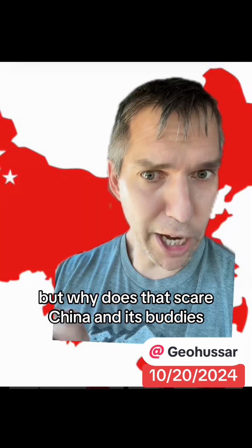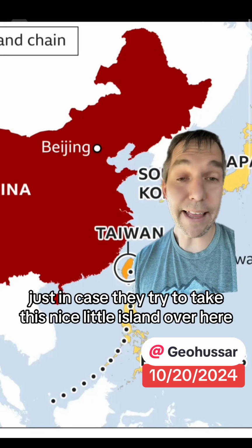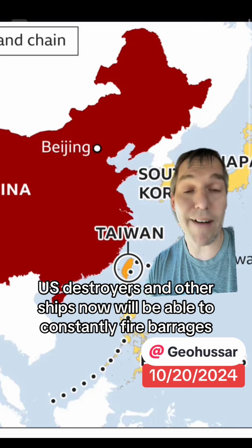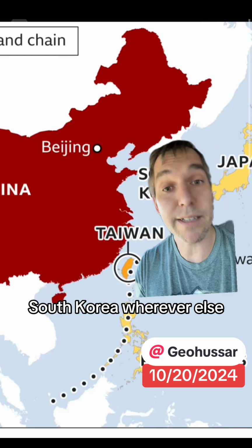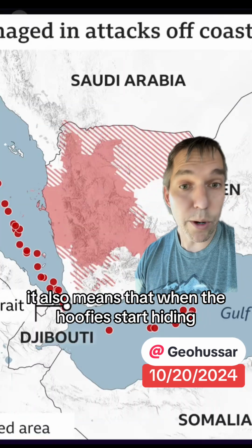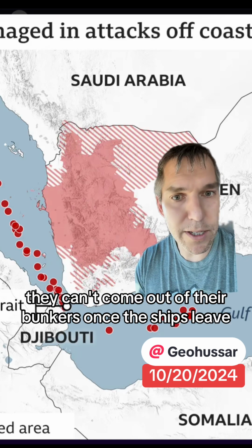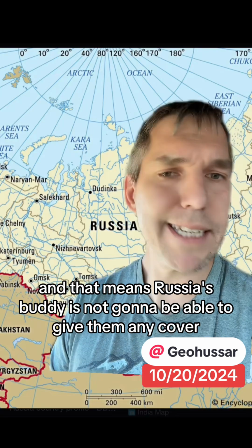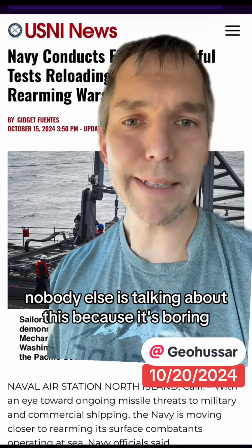But why does that scare China and its buddies? Well, one, just in case they try to take this nice little island over here, US destroyers and other ships now will be able to constantly fire barrages if they need to without having to return to ports in Japan, South Korea, wherever else. It also means that when the Houthis start hiding after the US Navy keeps attacking them, they can't come out of their bunkers once the ships leave to get replenished. And that means Russia's buddies are not going to be able to give them any cover if push ever does come to shove. Nobody else is talking about this because it's boring.